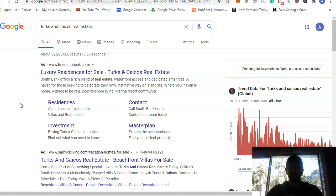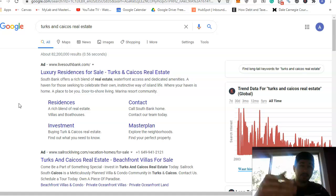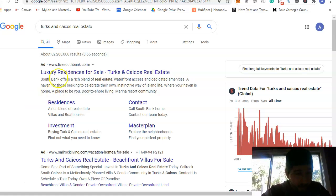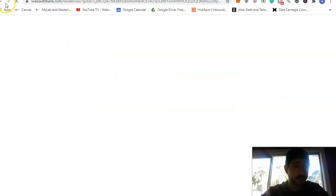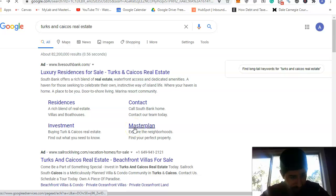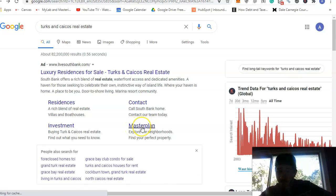So I want to let you know one reason why you may want to build as many pages as possible, to show you why it's effective to have multiple pages on your site. So see residences. You click here, it goes to the residences page. And we're charging the competition some money. But yeah, so master plan, you click on there, that's a new page. Explore the neighborhoods, find your perfect property, call South Bank home, right?